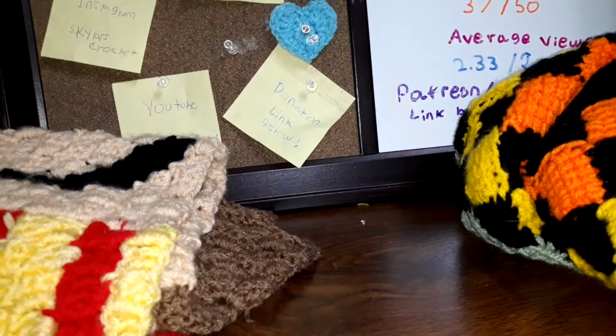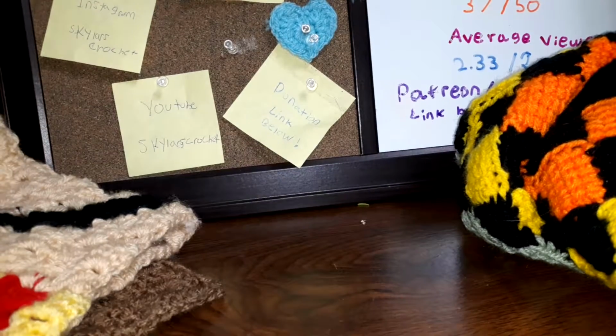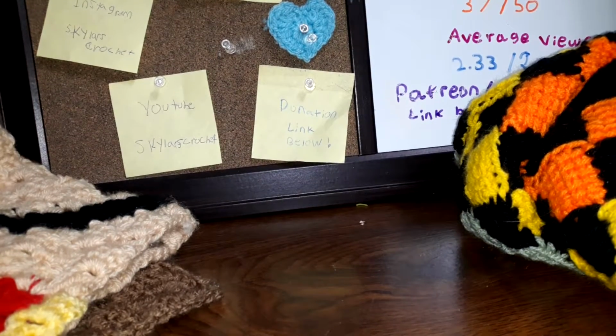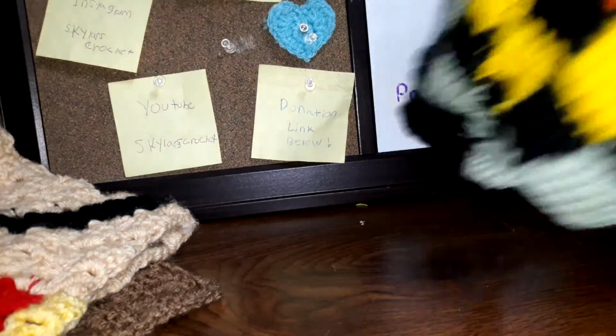Now, of course, there are thousands. Sorry, I had to make sure I didn't run over Bailey. There are thousands of different stitches and designs that you can pick. And I can guarantee, 90% guarantee, I can do them all. Whatever you want, I could probably do. Now, this is one of my favorite blankets currently.